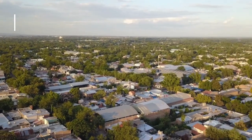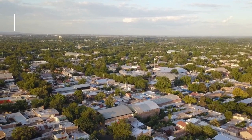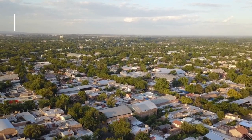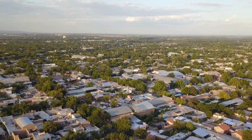Nostradamus, we are not. But when it comes to the US housing market, we can look to the past to get a sense of what the future may look like. Here, we'll examine where the housing market stands today and attempt to predict what awaits us.